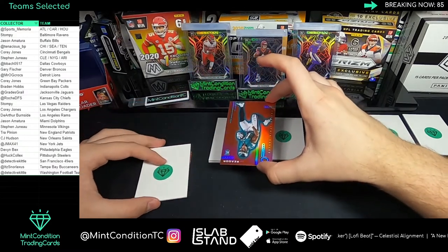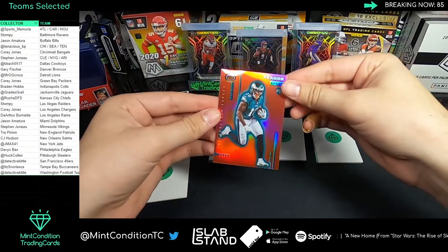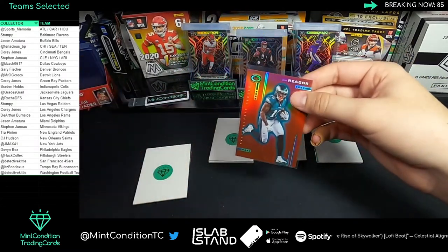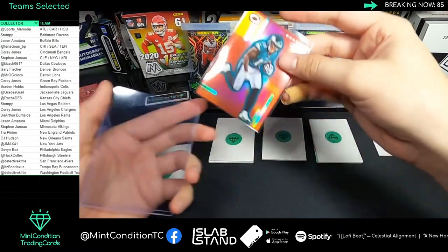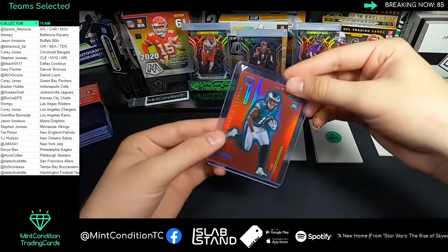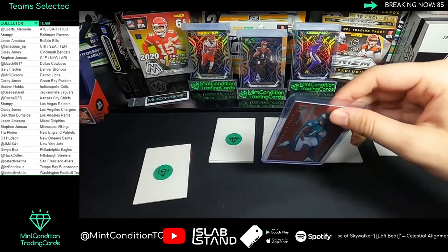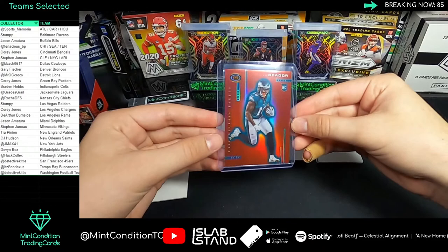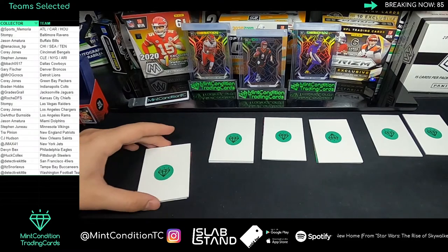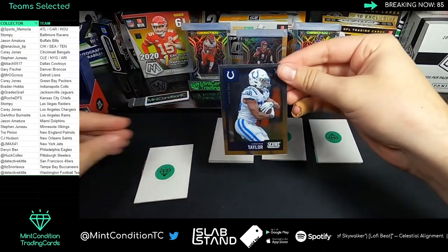So check out this one. Check out this color. That Christmas color, 96 of 99, Jalen Reagor, the red Dynagon. Beautiful, man. These Dynagon colors are insane. The Jalen Reagor going to Devin. Devin getting the Jalen Reagor red Dynagon. That Christmas card, baby. Red and green. 96 of 99. These Dynagon colors are beautiful. Nice Reagor. Very, very nice Reagor.